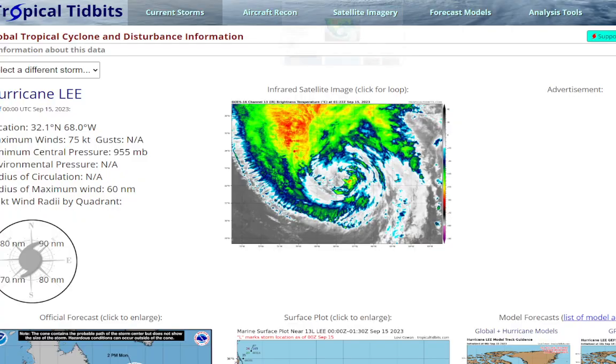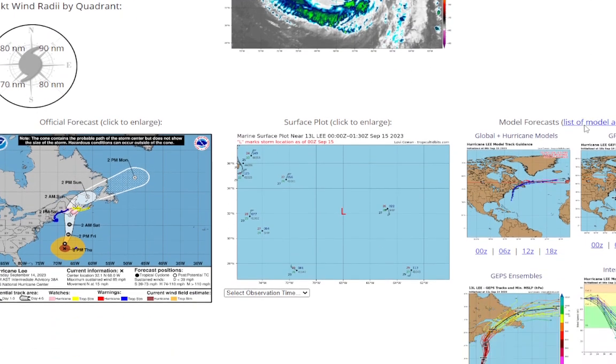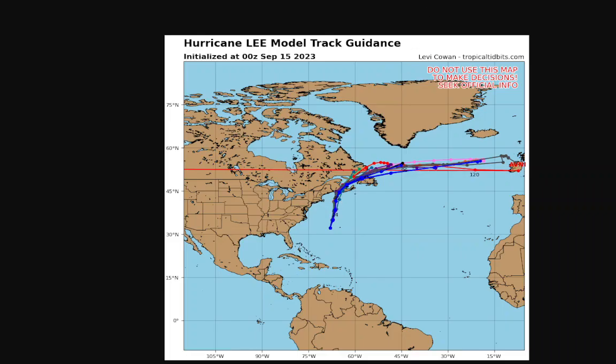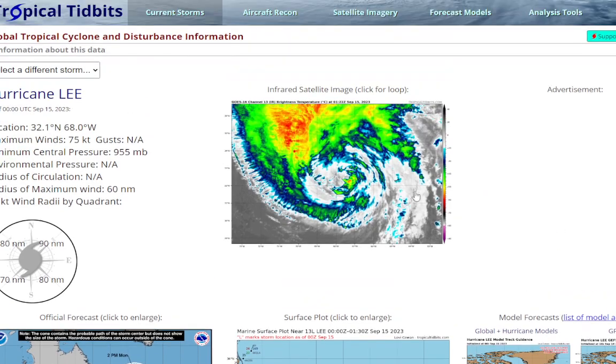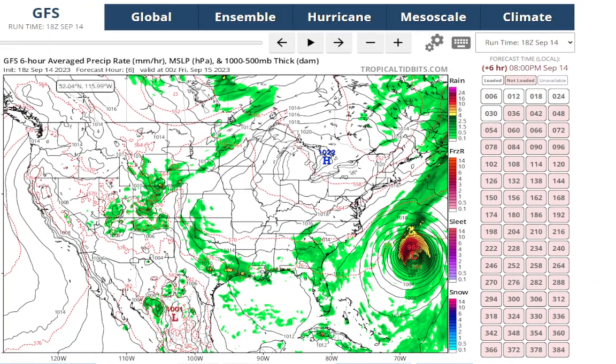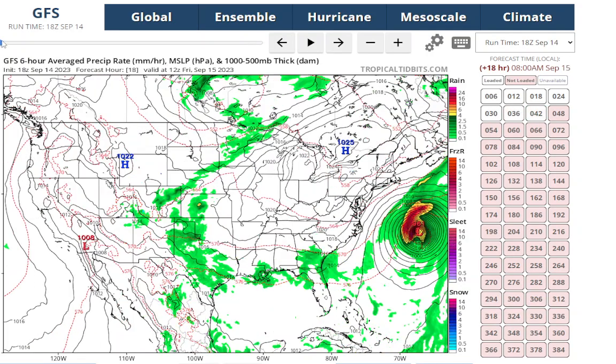It's true, we don't have the lunar high tide, but obviously there's no need to really look at the models at this point. We know where it's going, but we will look at the models. Let's go to the models now and show you. On the GFS, obviously, you see where it's going to go.